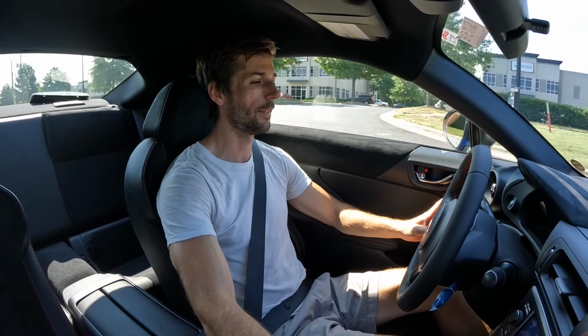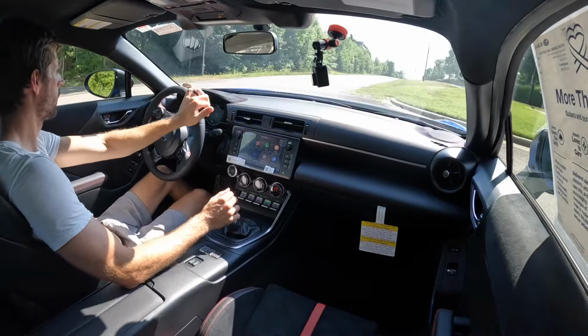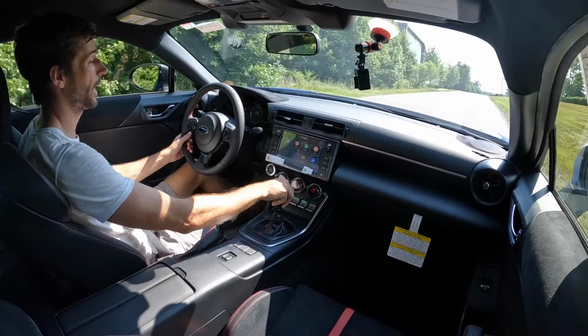This is a vehicle that is just going to give you that fun factor. There's not a whole lot to really go through. It's just a driver's car. You can hop in and have some fun, especially with the manual here. It's also pretty easy to rev match for the downshifts, especially with this short throw now in this model. But the brake pedal and the gas pedal are very close together. So it's very easy to drive and learn how to drive, again, especially if this is your first manual.